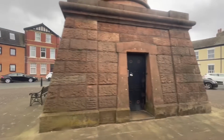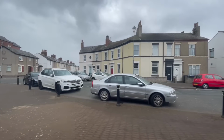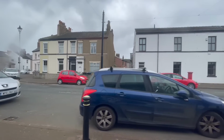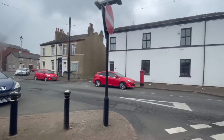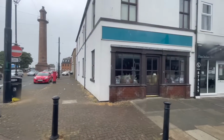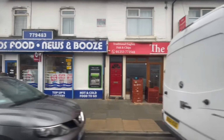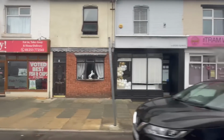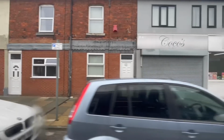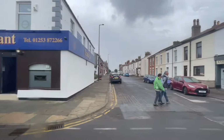Just going past the Farage Lighthouse. You can see that at the end of the last video. Rain's coming down now. There's a Farage Lighthouse there, look. Just about see it there. And now just going past all these shops here as we approach the main street in Fleetwood, which is Lord Street. Very, very quiet today.